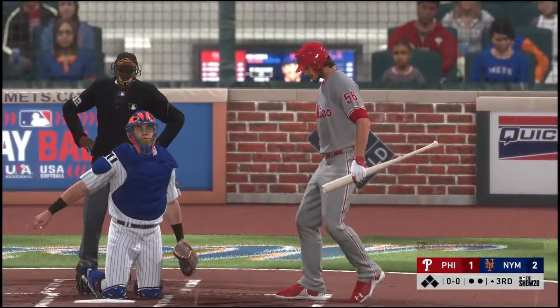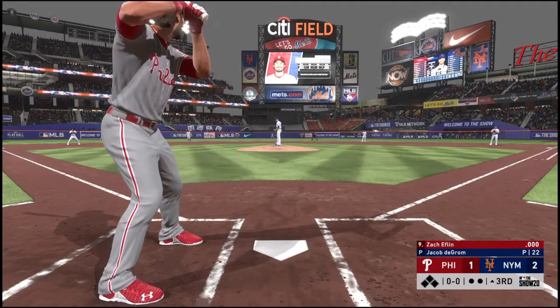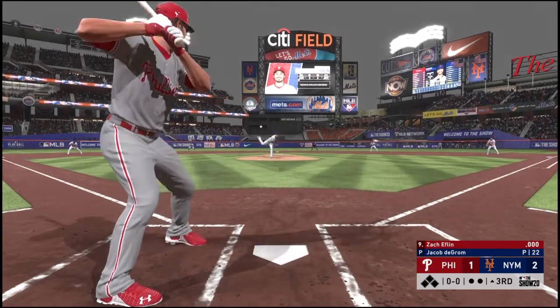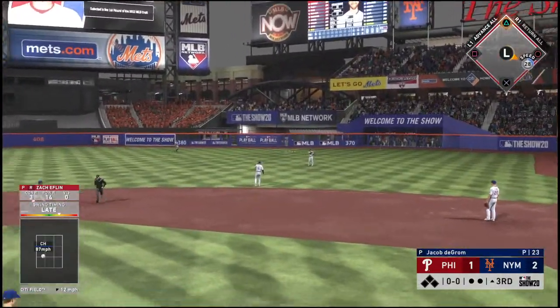Next up will be the Phillies pitcher, Zach Eflin. He'll stand in to open things up here in the 3rd. Zach Eflin. Line to the right side. And the pitcher's got himself a base hit.